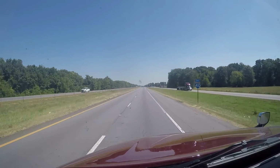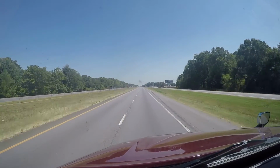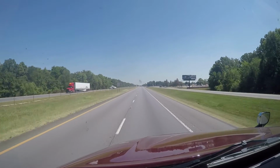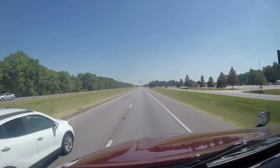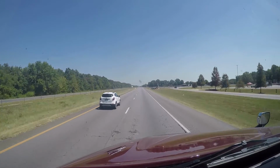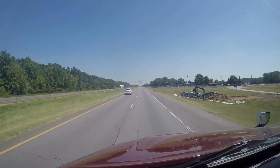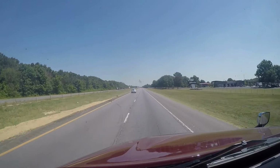Oh, Lord. Alright, so we're about to go back by the Maverick facilities from the other direction now. There's the driving academy on the right. Yep, see my ABS lights come on now. I knew it, I swear.